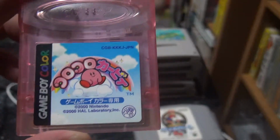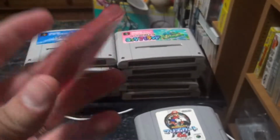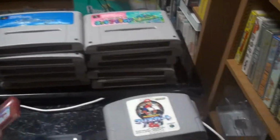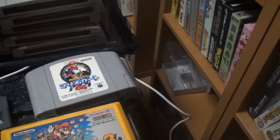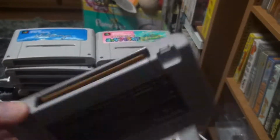Kirby's, this is Koro Koro Kirby, so Kirby's Tilt and Tumble. Here's the Japanese version. Again, region free, but you have to have a Game Boy Color, of course. It's basically the one game that uses the tilt. Here we have N64, so Mario 64, and Paper Mario, Mario Story.